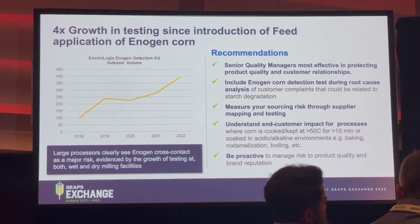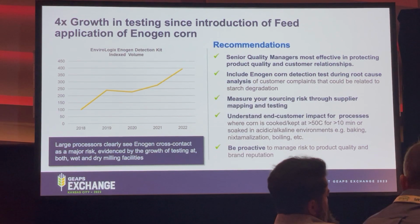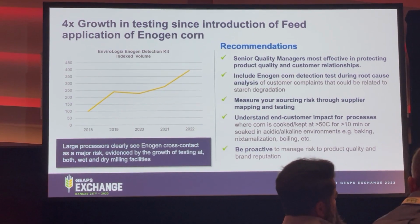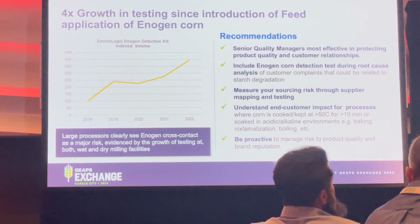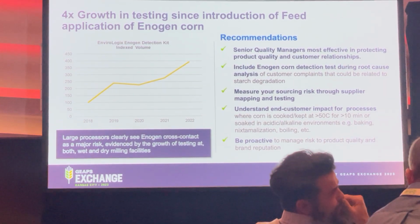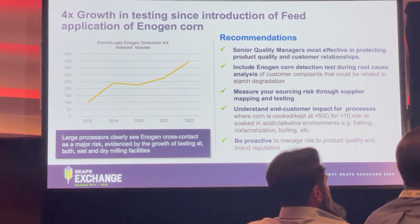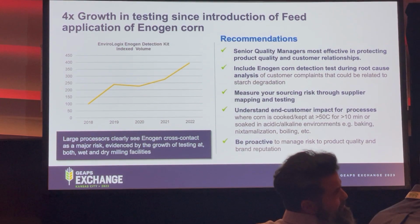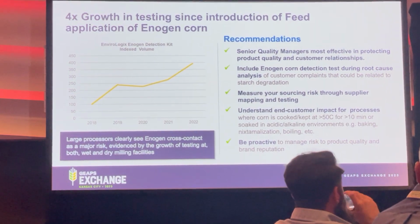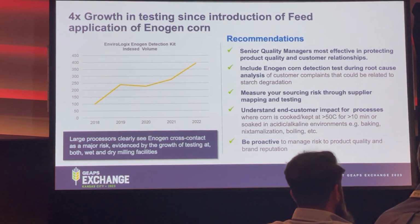As a result, the testing has really taken off. This is the index volume that we have for Enogen testing for the last 5 years since the cattle feed market took off, and the testing has grown almost 4 times. My recommendation to you would be to be aware of this concern, understand the risk and impact it might have on your operations, as operations is the first line of defense against this long-term risk to your business.